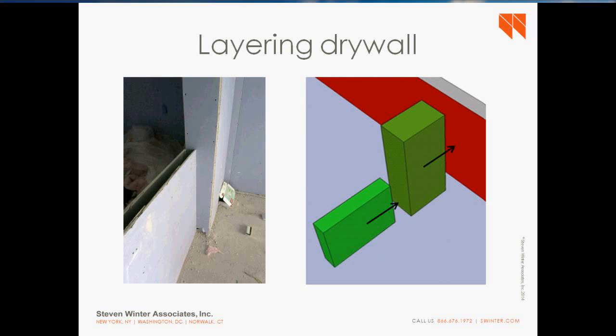So on the left, this is right near a kitchen in an apartment, this is a countertop on the left, and these pieces have been applied to the drywall completely inside of the air barrier. So one goes on top of the other, and they are all airtight boxes. This is just construction sequencing.